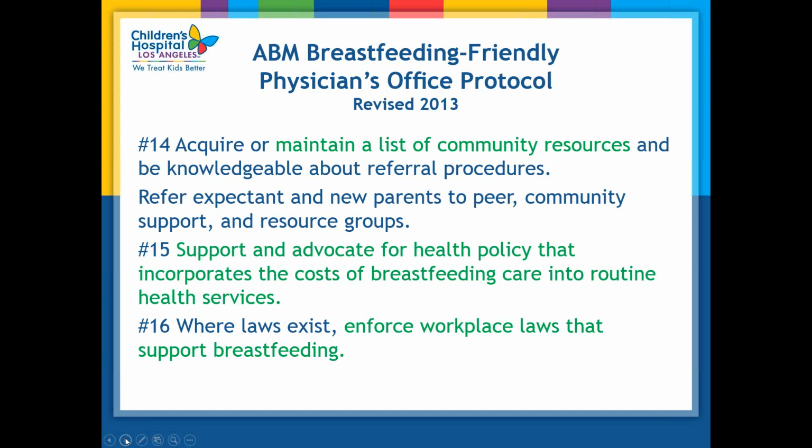Support and advocate for policy. That's something that I'm very interested in and has been very crucial in getting the services that we need, especially incorporating breastfeeding care into routine health services. When I started at Children's Hospital and started working with AltaMed, neither had internationally board certified lactation consultants on staff. Now both have them on the inpatient and outpatient sides, and breastfeeding rates have increased because of this. So it's very important to teach your administrators that having adequate, appropriate breastfeeding care should be part of any standard of care in healthcare organizations that are trying to grow.